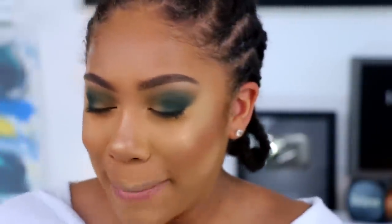I don't know about y'all. I'm kind of excited because this is looking really good. It's actually looking a little bit more good. What were y'all talking about? This palette is good. Like, what am I missing?